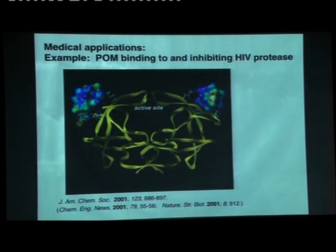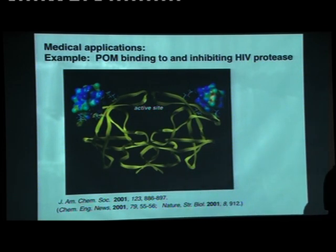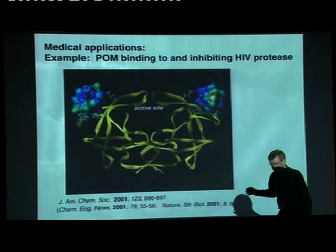Okay, so I mentioned medical applications. I'm just going to note this slide. So POMs are very potent antiviral agents. They haven't been approved for use because they're very unusual. The drug development world in the United States anyway has very high barriers, and it's the Food and Drug Administration, FDA, you might have heard of that. So the barrier to get through FDA approval is high. And it's all geared toward low molecular weight organic molecules and peptides. Nobody has any idea what a POM is.